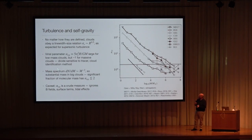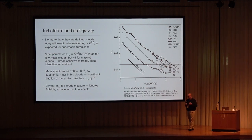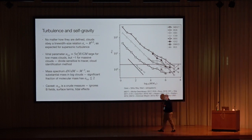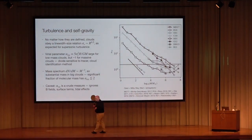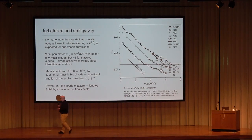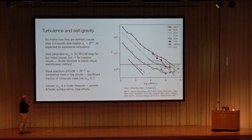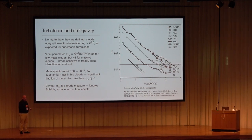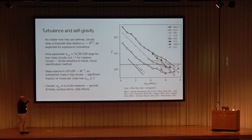All right, so what do we learn? Well, first of all, no matter how you define clouds, whatever your cloud definition is, they seem to obey a line-width-size relation. That is, bigger clouds have larger velocity dispersions with a power law relation of about 1/2, which is what you expect from supersonic turbulence. If you characterize the strength of self-gravity in molecular clouds via the virial parameter, you find that for low-mass clouds, it tends to be big, indicating they're not self-gravitating. And for massive clouds, it turns over and flattens and becomes of order unity. So what that tells you is that these things are mostly not self-gravitating, these things mostly are.